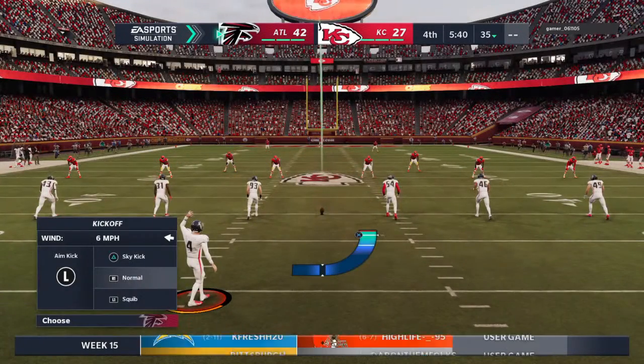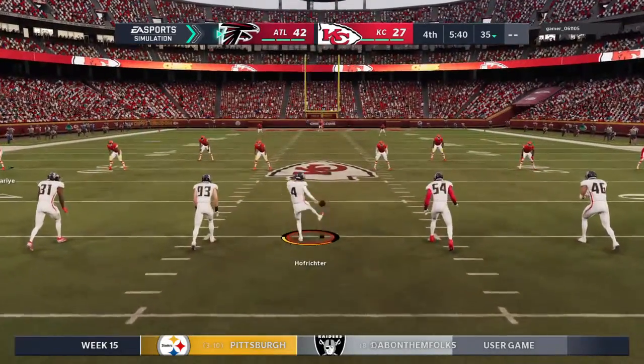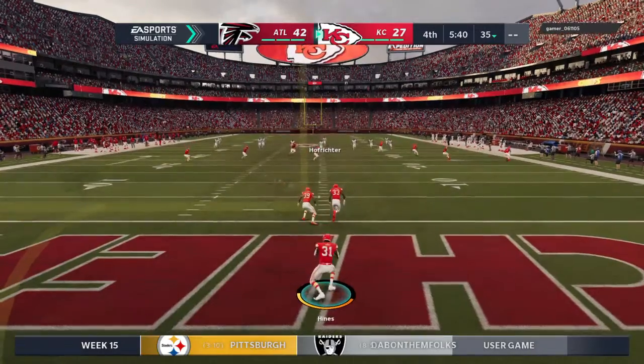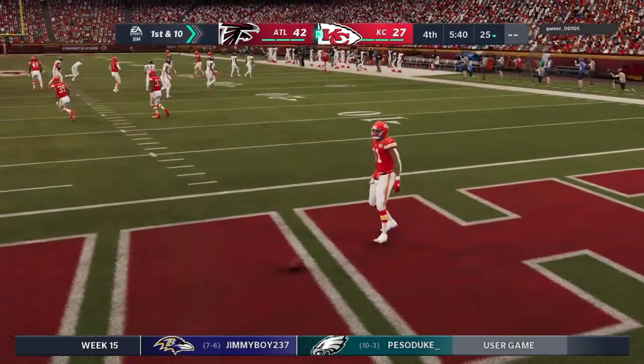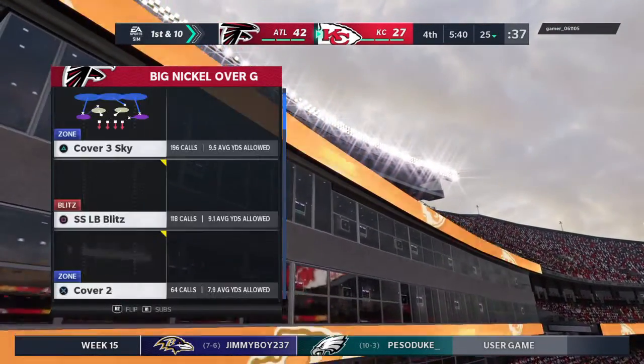Sterling Hoffrichter to kick off for the Falcons. So they'll get another shot on offense following that pick 6, and now the kick is away. Taken in the end zone. And no thought of a return here for Hines. At their own 25-yard line.